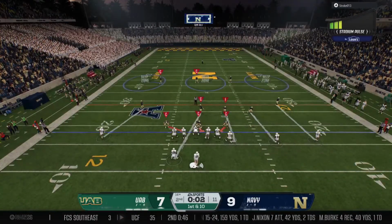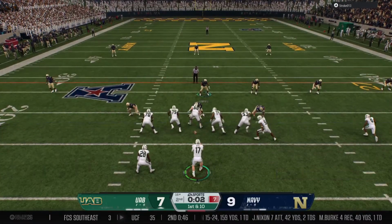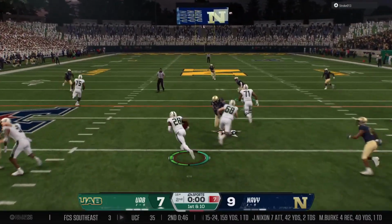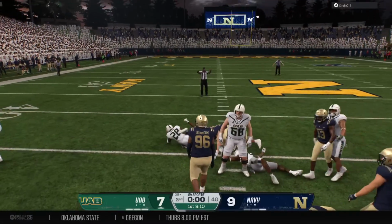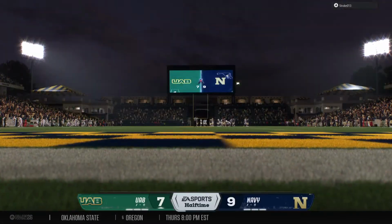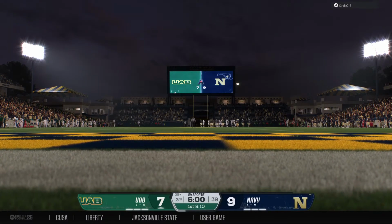Just enough time for one final play of the half. Out of the shotgun, they go to the ground. He's past the 30. They'll knock him down, and that'll take us to halftime. That's the end of the second quarter. That means it's time to join Kevin in our halftime update.